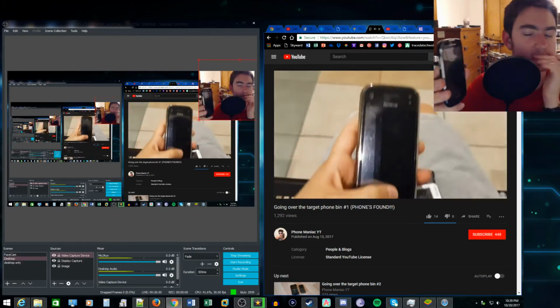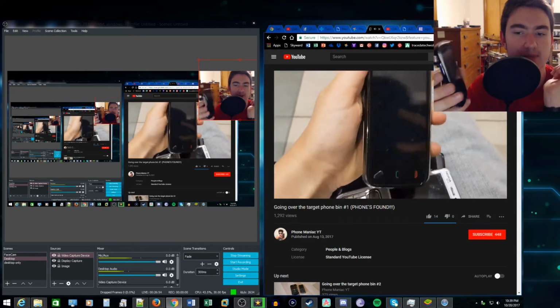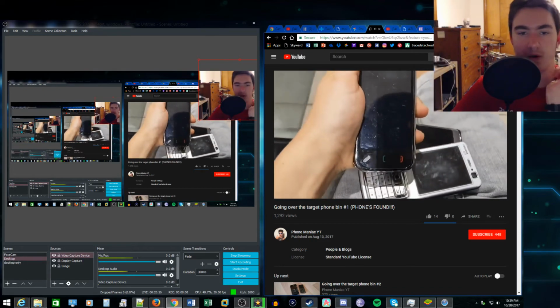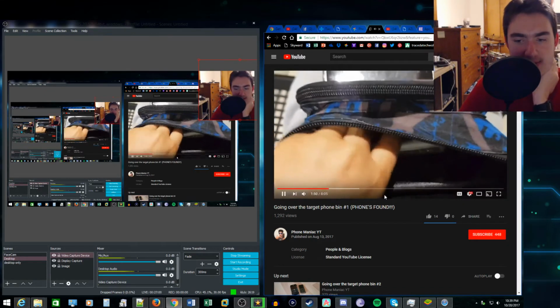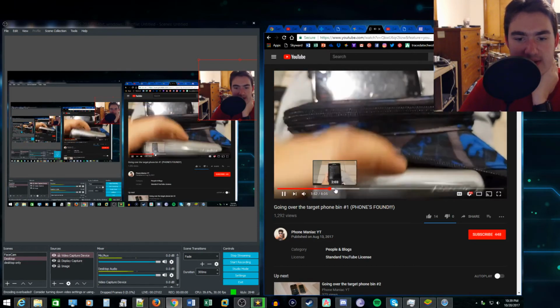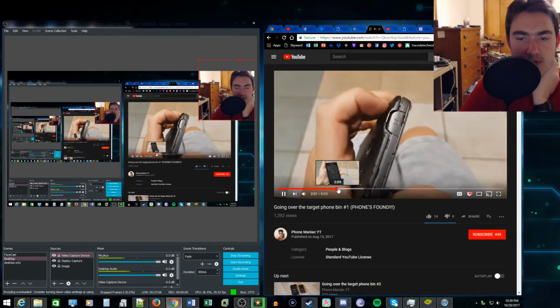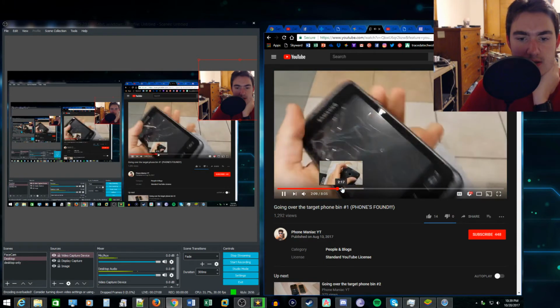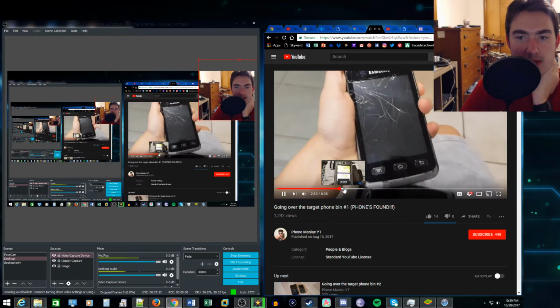Could you imagine if I even got this Nokia N97, and I got that other thick smartphone? Could you imagine how big of a battery they would have been able to fit in that phone? It would have lasted like 3 days on a single charge, at least. 3, 4, 5 days. This, which is this Samsung. I don't even know what model this one is, cracked, but it's crazy because it's a touchscreen. It's literally like a smartphone.